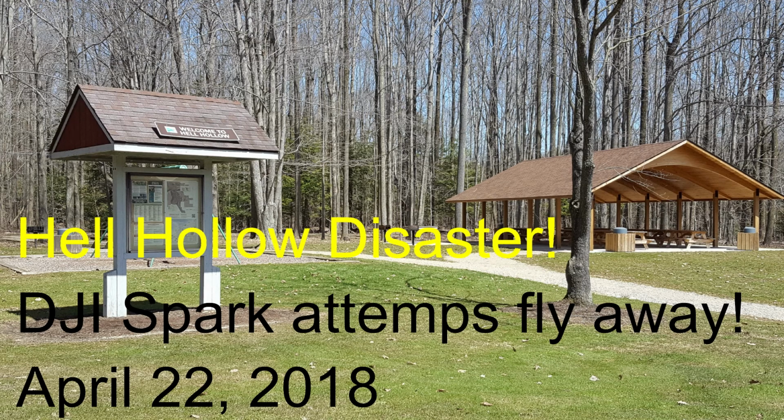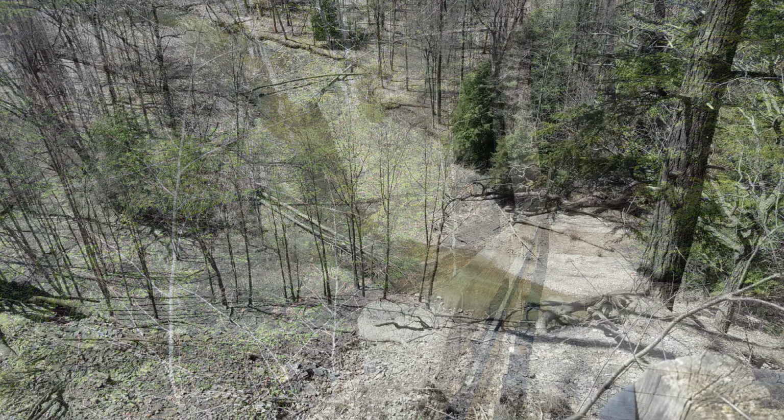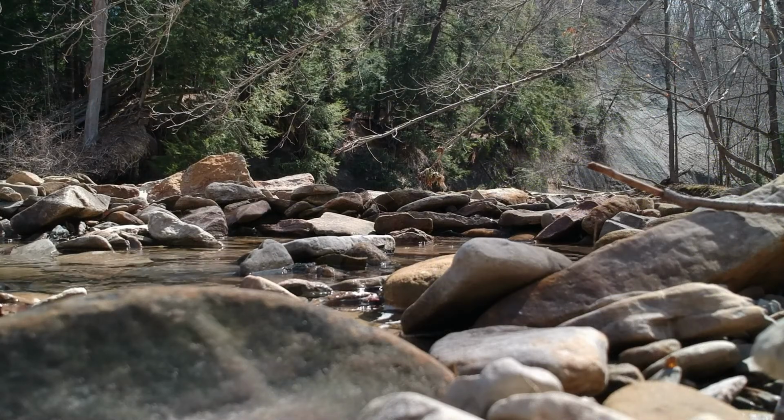This video was taken at Hell Hollow Metro Park, and it shows what happens to the DJI Spark when it loses GPS signal. This is a look at the steps leading some 200 plus feet down into this canyon, where you can see the Payne Creek running down there through the canyon. It's surrounded on either side by lots of cliffs.